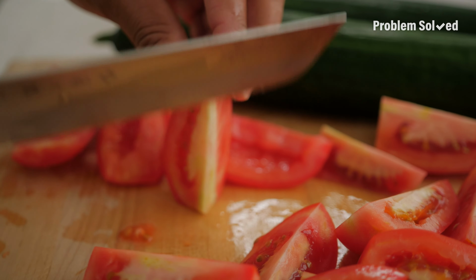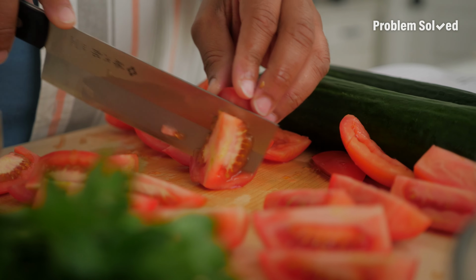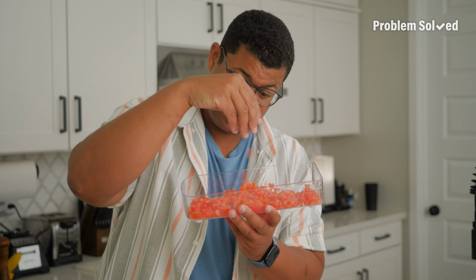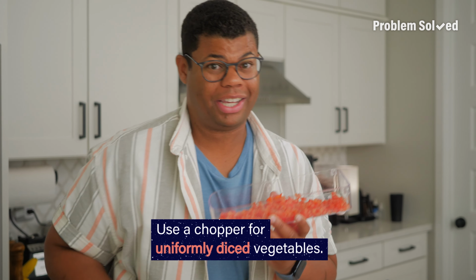For this recipe, you'll want to remove those seeds to reduce the amount of liquid in the ceviche. You can do this with your fingers, a spoon, or carefully with a knife. When you make this, you want everything uniformly diced. Most people don't have the knife skills, so a chopper really comes in handy.